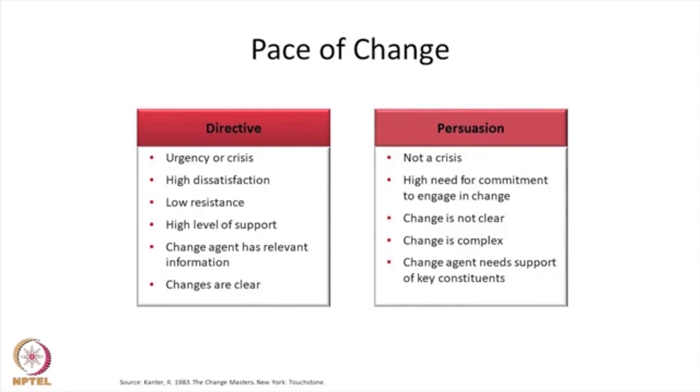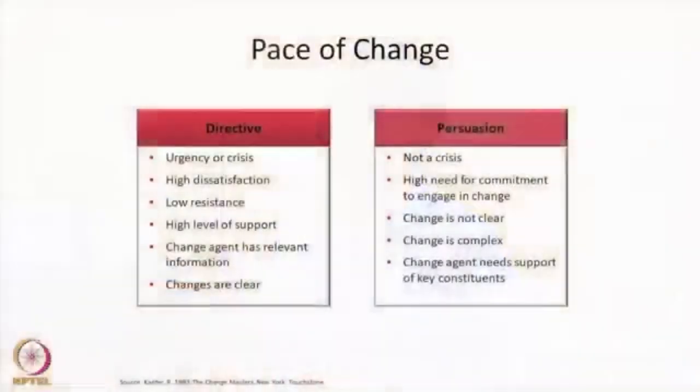Pace of change has two aspects, direction and persuasion. Pace without appropriate direction is useless. Pace is not possible without persuasion, because it is ultimately people who are going to implement the process. So urgency or crisis, high dissatisfaction, low resistance, high level of support, change agent having the relevant information, and when changes are clear, then when these things are there, direction is appropriate.